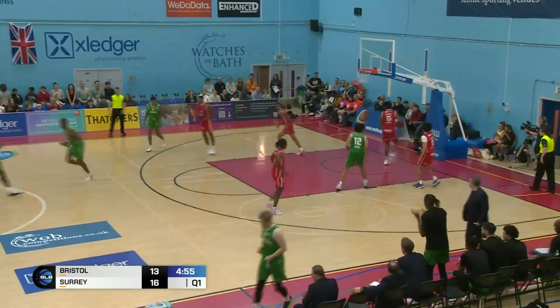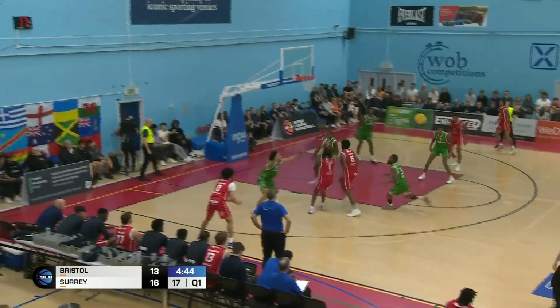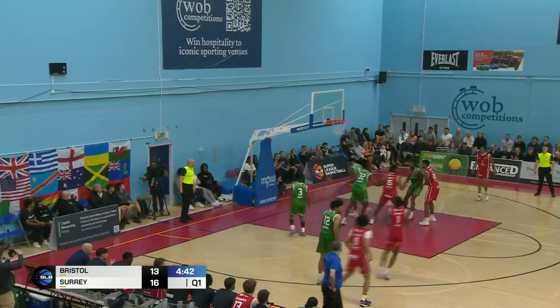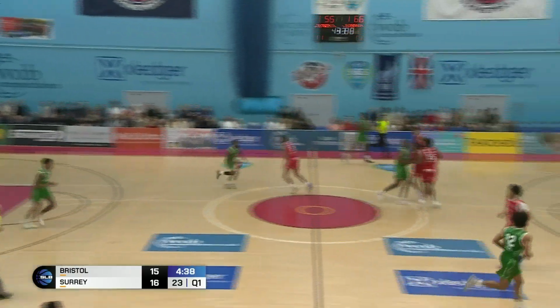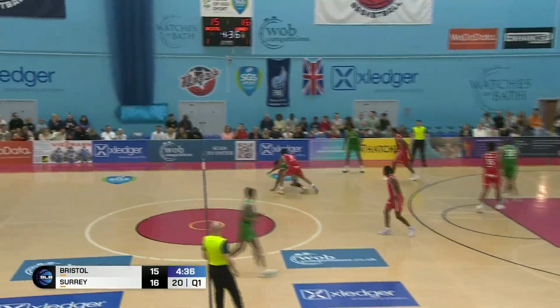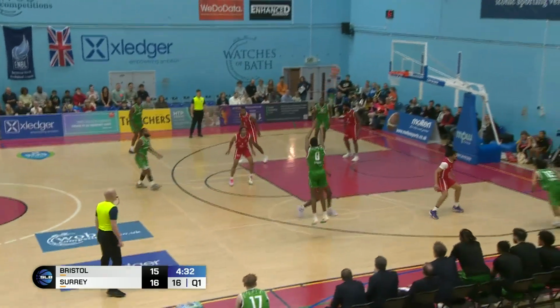James responds at the other end with a mid-range 2 of his own. First quarter, Surrey leading by 3. Johnson with a mid-range 2, splashes it. And that is Keely Johnson's game, Gareth, getting to that mid-range jumper area and really knocking them down. Yeah, definitely. He puts defenders under pressure with his quickness.